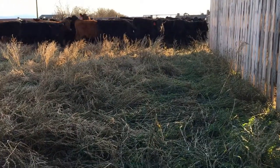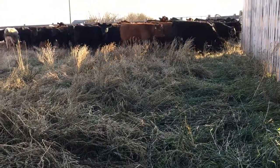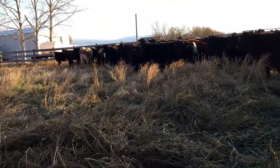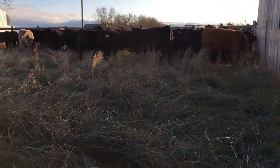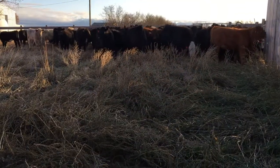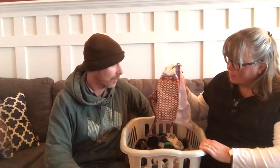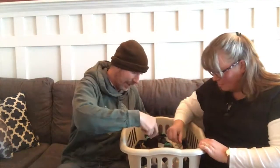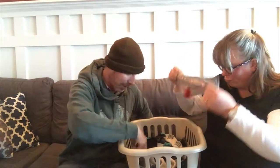So we've sorted the cows from the calves. We're putting them all in this little pen, used to be our chicken yard, just for today while we preg test. Well, it's sorting day.